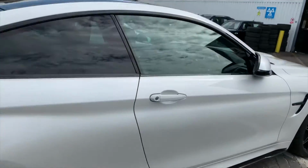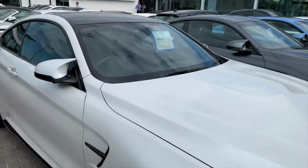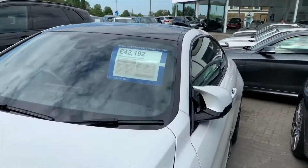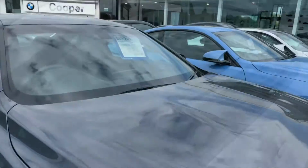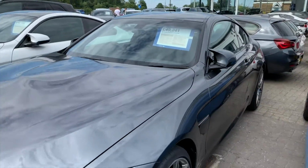An M4 here with the M Performance Pack. So it's not the CS or the special edition one, it's just an option that the previous owner, whoever spec'd it, has ticked. Again, you see the price of these and it makes you wonder why you would want to buy one brand new. This one has done just over 10,000, 12,000 miles, 42,000.